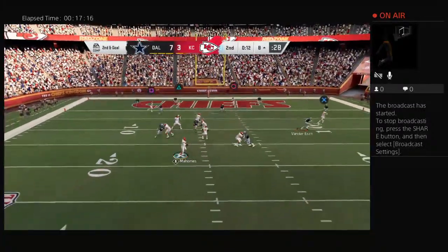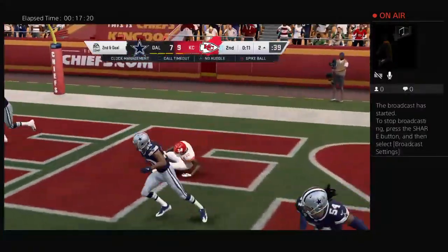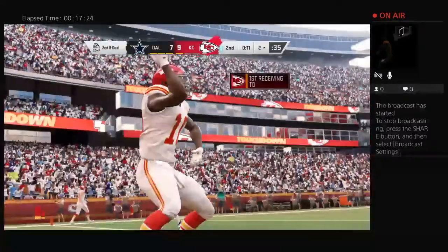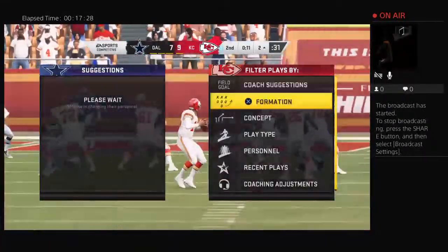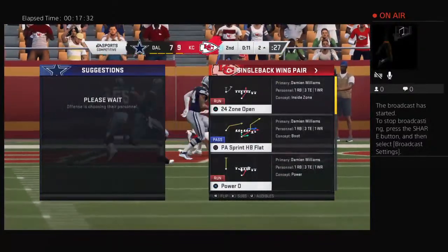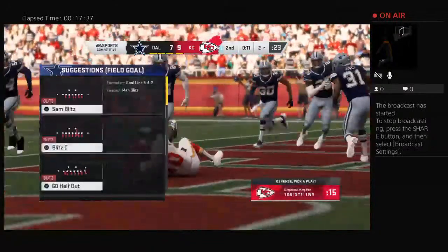Second down and goal. Mahomes. And that is caught. Touchdown, Kansas City. Tyreek Hill as the first half is winding down. And the Chiefs have taken the lead. So they're able to capture the lead here just before halftime. And not only that, they get the ball to start the second half.